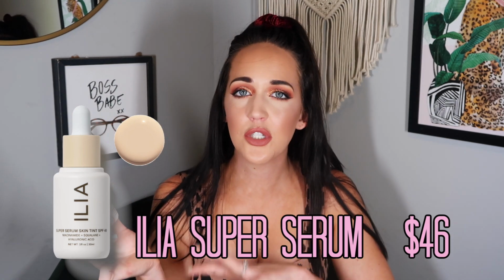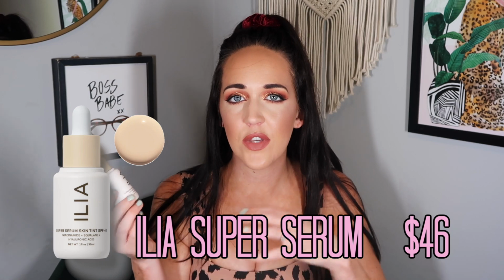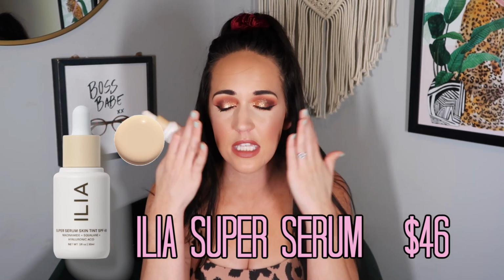This one is similar to the Kosas Tinted Face Oil in that it's like an oil, and I think it's best applied with the hands. This comes in a dropper form as well, so super unique. This one, I don't know if you have to shake before using. Yep, shake before use, but it doesn't have the ball in it or whatever that shakes it up.